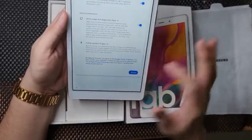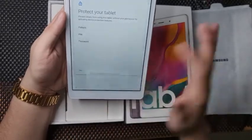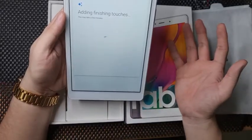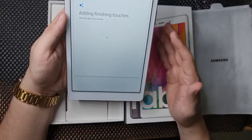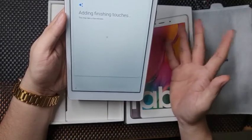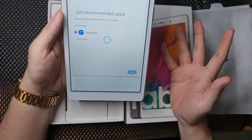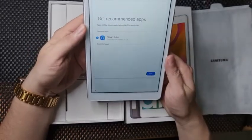What do you think, my boss? If you are having a phone and a tablet, will you prefer phone or tablet? I think tablet and phone are different categories. So I think it's impossible for us to use the tablet as a phone because the size is too big.